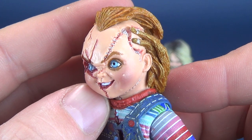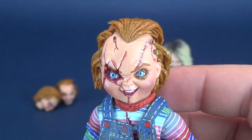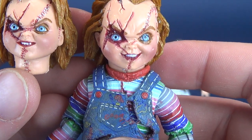My hardest part would be in this instance, well, I do kind of prefer this head sculpt for Tiffany. With Chucky, I'm going to have a harder time trying to figure out which head sculpt I want to go with, because he comes with three. He comes with this head sculpt as well.